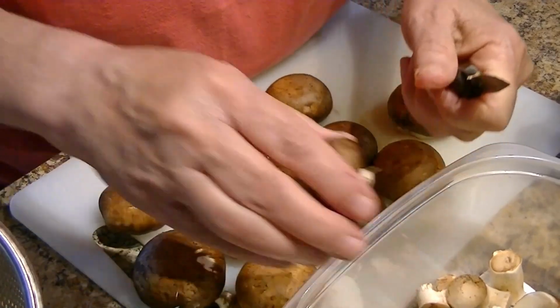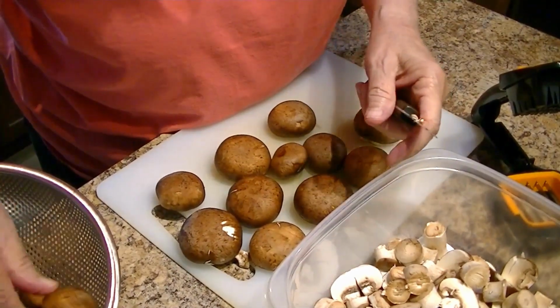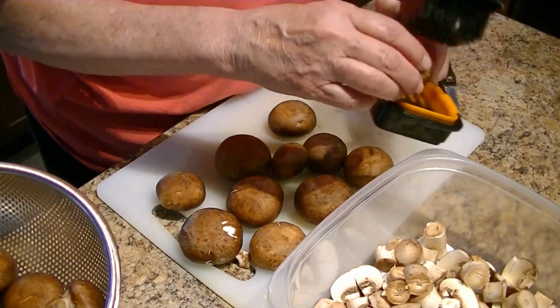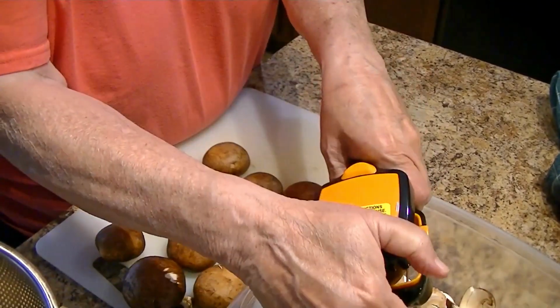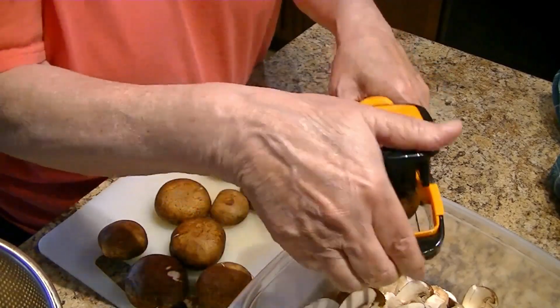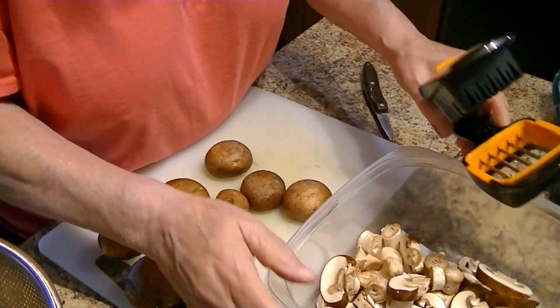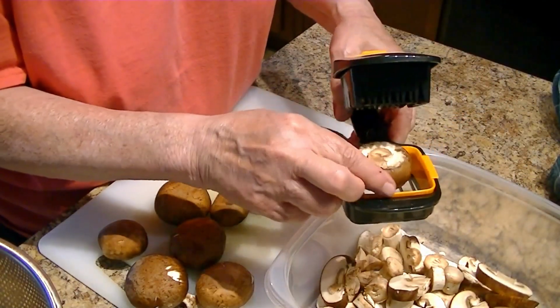Well, Dagny is processing mushrooms. She buys them for a really good price at, what, Costco or Sam's? Sam's. Big thing. Yep. And she processes them. How do you keep them good in the fridge?